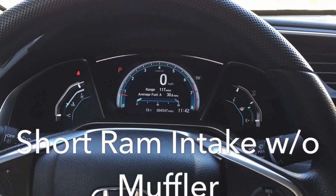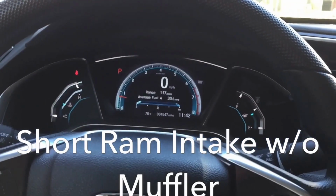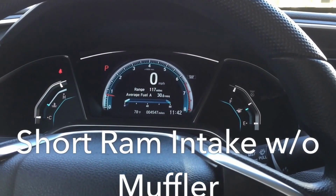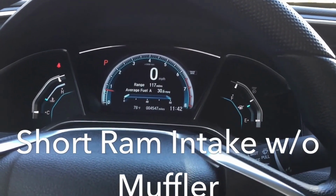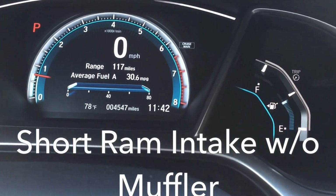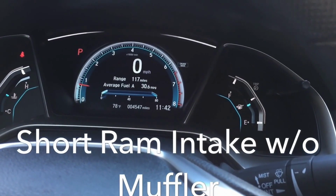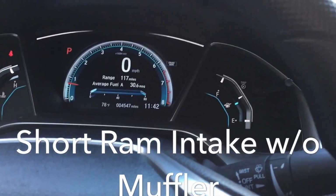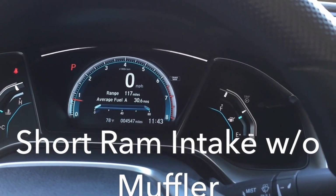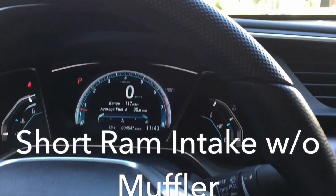Alright, so this is the final test, day 3 or 4, with the short ram intake on and the muffler off, it is 30.6 miles per gallon average. That is city and highway driving. It was almost 32, but I did a quick pull coming home, and so I would say it's around 31 to 32 with the intake and the muffler off.